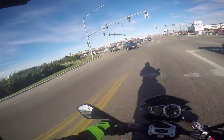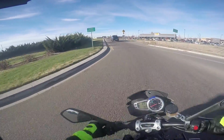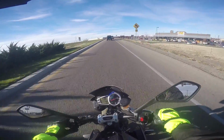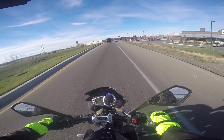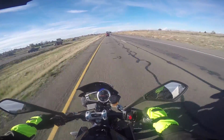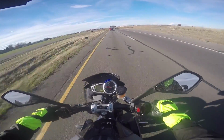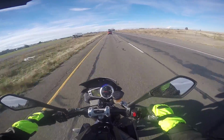Just kind of hoping it'd turn yellow so I'd get to sit there for a minute, so that way I could have the entrance to myself here, the on-ramp. Man, this thing's got get up and go. That's awesome. And it feels firmly planted too.